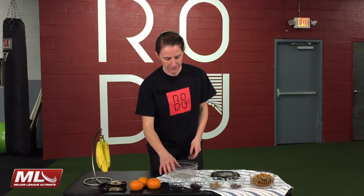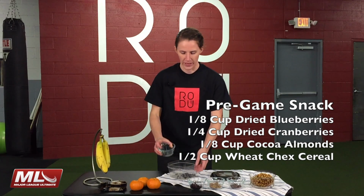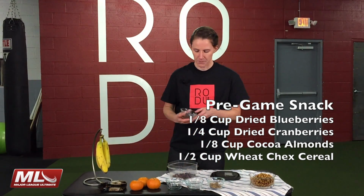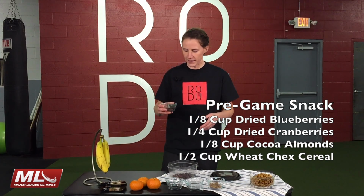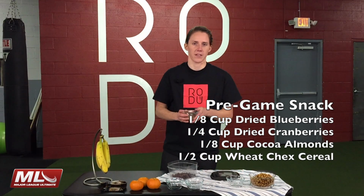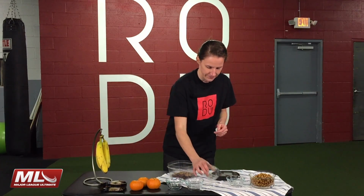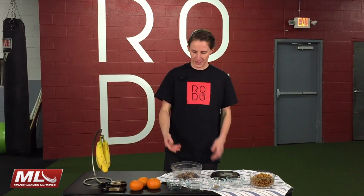So for this recipe, I've got 1/8 of a cup of dried blueberries. Pour that into my little to-go Tupperware here. 1/4 of a cup dried cranberries, 1/8 of a cup of cocoa almonds. Natural almonds are fine. Any other kind of nut would also be fine. Cocoa almonds just add a little bit of flavor. And some cereal. So the dried fruit and the cereal, this is providing your carbohydrate. Mix it all up, and you got it ready to go.